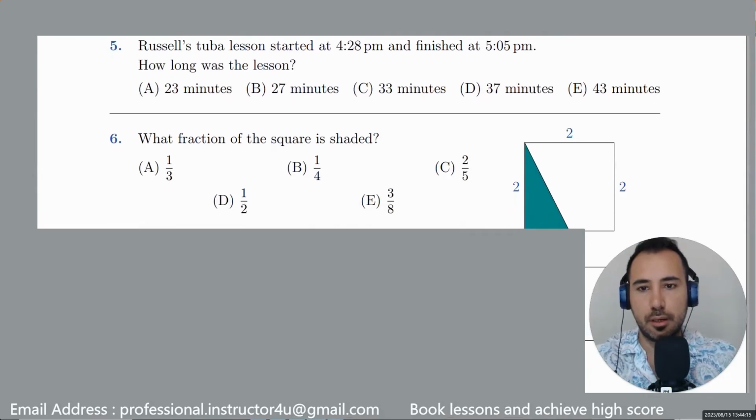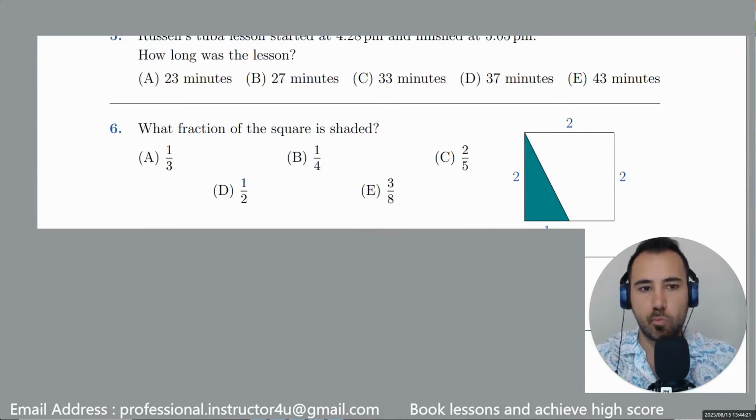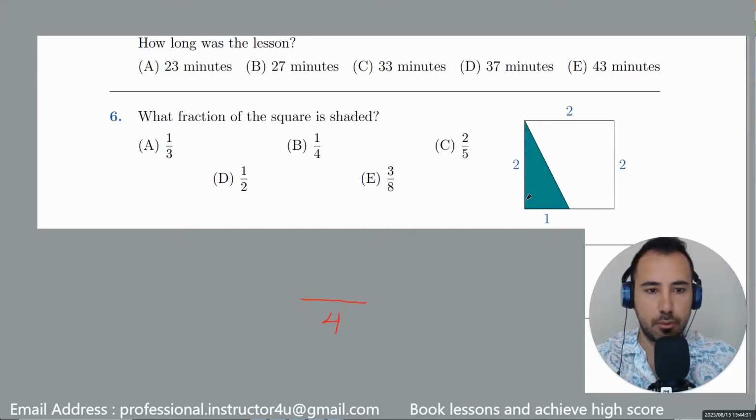What fraction of the square is shaded? Okay, so what is the area of the square? 2 times 2 is the area of the square, so I'm going to write 4 here. And now we're going to find the area of this right triangle, because they make 90 degrees. So the area will be these two numbers multiplied, divided by 2. So I'm going to have 2 times 1 divided by 2. So the area of this piece is going to be 1 over 4. So the right answer is B.